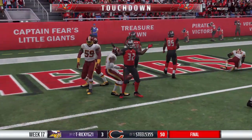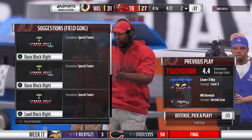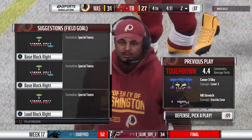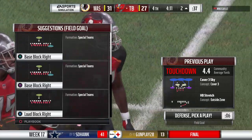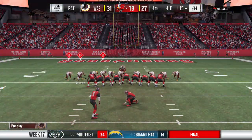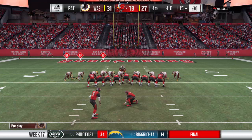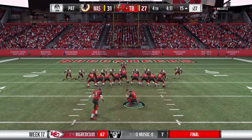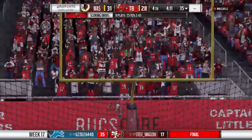And he's in. Touchdown, Buccaneers. A great effort there. His 2nd touchdown on the season. And the Bucs are able to make this a close game again. Point after now from Catanzaro. And the lead is down to a field goal now.